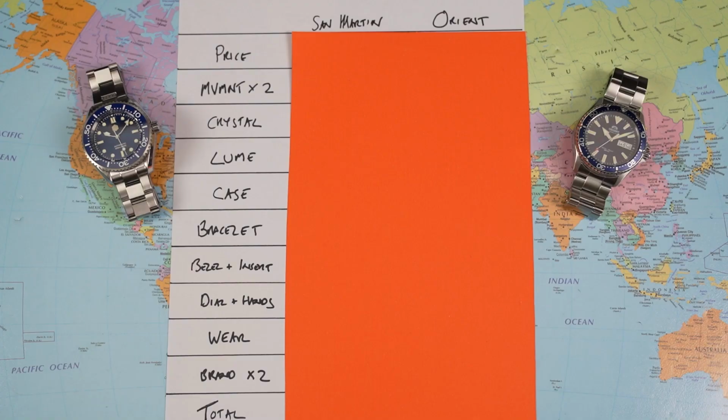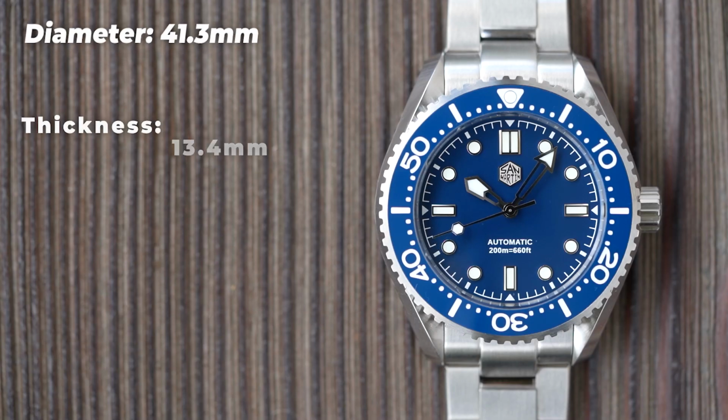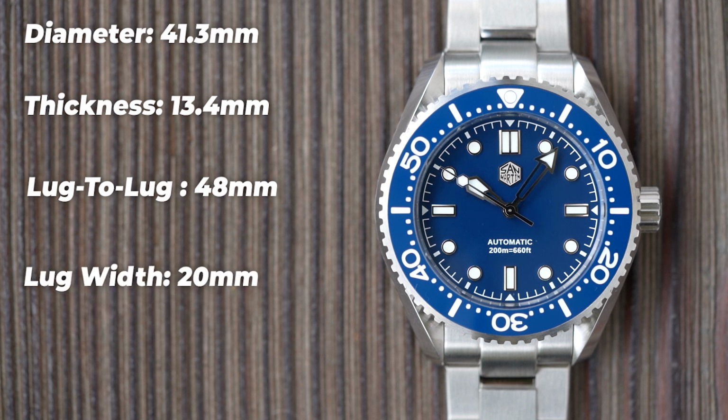Seconds out, round one. Alright, let's get on with it and let's start in traditional boxing terms with a weigh-in, the vital statistics of each of these watches, starting with the pretender, the contender, the San Martin. So this 0036 is pretty much a brand new model launched earlier on this year. Great set of on-paper dimensions, a smidge over 41mm, but bringing it back down with 20mm lug width. 165 grams, it's got plenty of presence, but it's not obscenely heavy given that slightly larger than average diameter dimension.